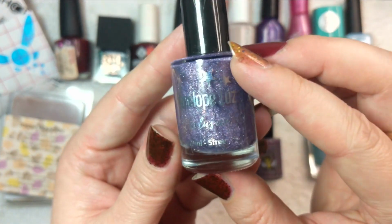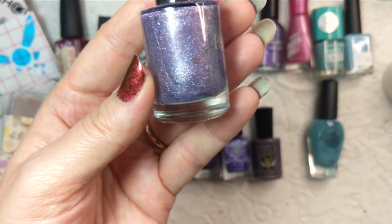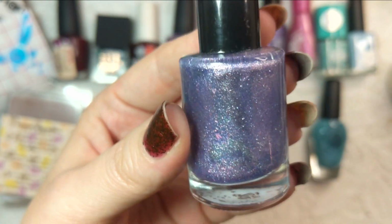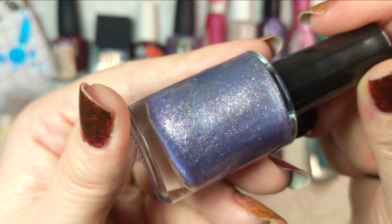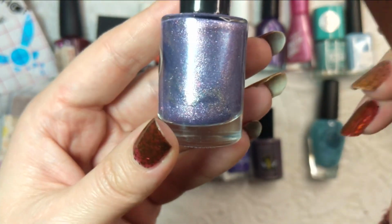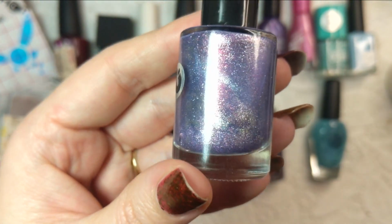And then the last purple that I got is by Penelope Loose. This one is called Strong and Lovely, and it's a magnetic. Let's see what this one looks like. So this one is a very unique magnetic polish. A lot of the magnetic polishes that I have are multichromes, but this one is sort of this metallic in an icy purple. And then I think you can probably see it's got those little red flecks in, like a small flaky. And then when you put the magnet to it, all of that metallic comes up into that magnetic line.